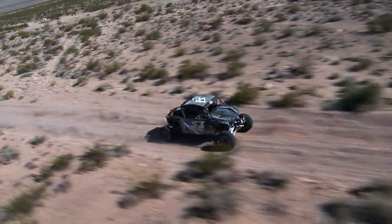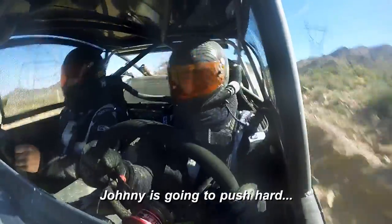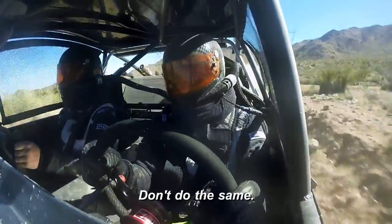Midway through the last lap, Dustin and Shane are gaining on the leader. Johnny's gonna push hard and break his car. Yep. Don't do the same. Okay.